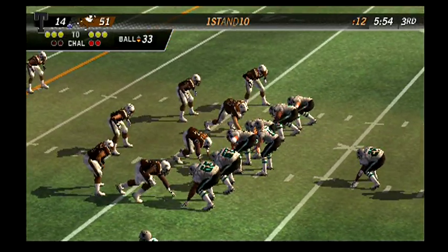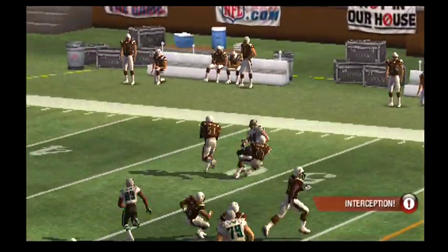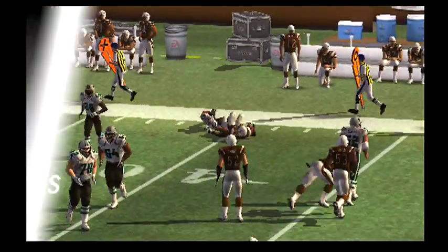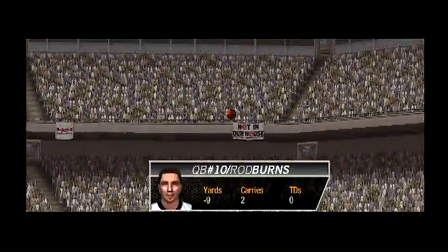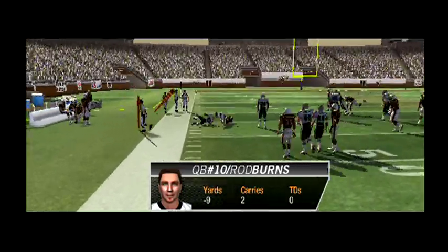Brown in the backfield. With the throw, the defense has it. Now that was just a bad decision. Look at this. Two defenders right near the receiver. Now there are a few guys who think they can squeeze the ball into double coverage, and he's one of them. That time he gambled, and he lost.